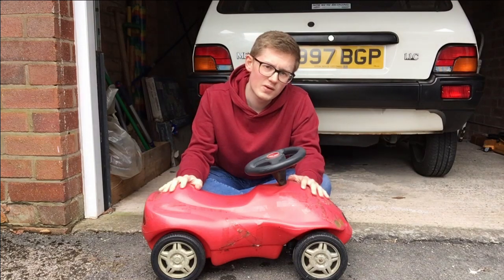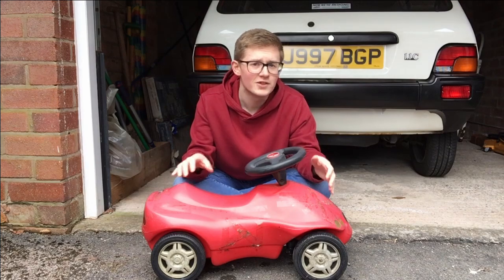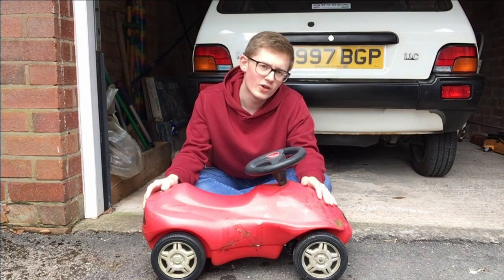Possibly the most interesting part of this car is the engine, which is very economical. It runs on bacon, not petrol. But power figures do fall away if you don't go to the gym.